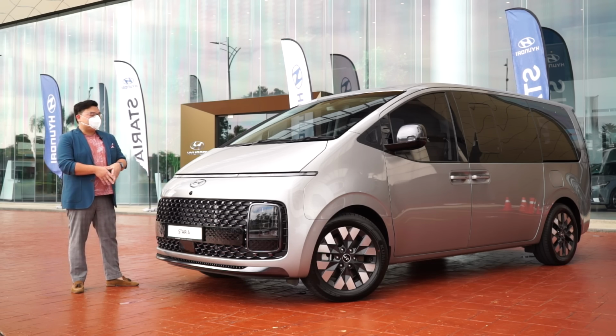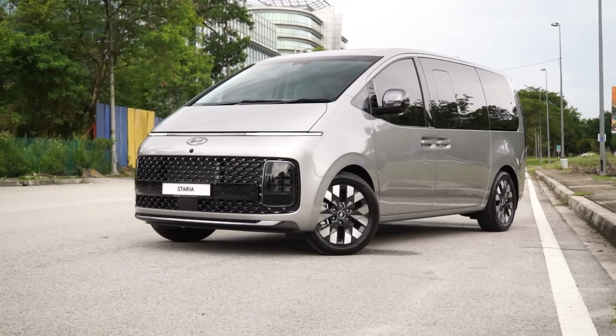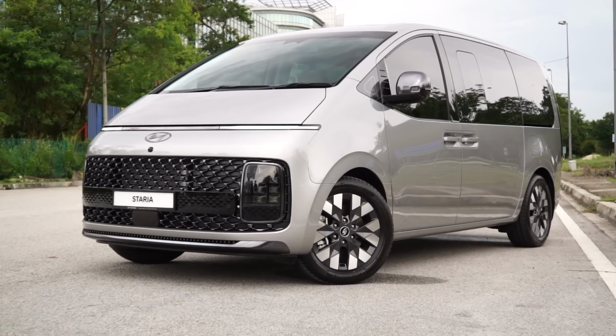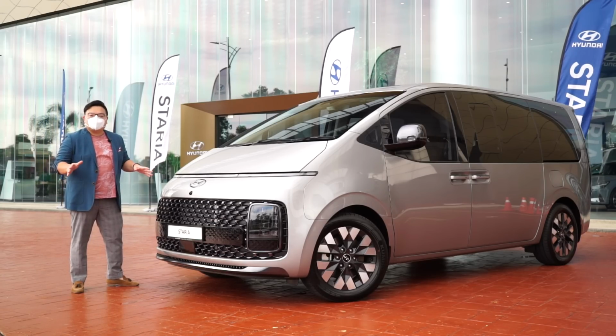Let's start off with the looks, because this literally looks out of this world. Hyundai says this was inspired by spaceships, and just looking at it, you can really see the reference. In terms of sheer visual presence alone, this looks like nothing else on the road today.